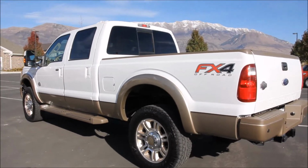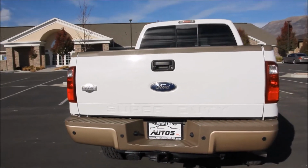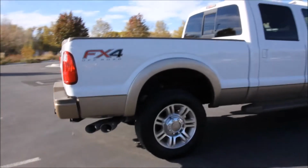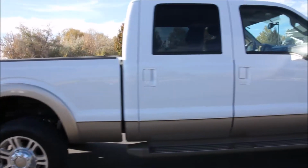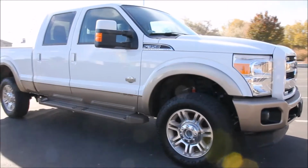Here on the exterior, it features nearly brand new Toyo AT2s 275/65 R20 tires with 20-inch King Ranch premium factory wheels. The truck also features a power rear sliding glass, heated mirrors, fog lamps, bed cover, spray-in bed liner, tint, remote entry, and the factory trailer tow haul package.